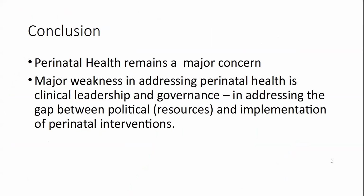So I've run through this really quickly, given the time. The point that I was trying to make is that we know that perinatal health is a major issue. The perspective I've taken is that addressing this means that we need to work on our clinical leadership, and especially in terms of communication with the political leadership who hold the resources that are needed to implement the service delivery that is required for us to get good patient outcomes.